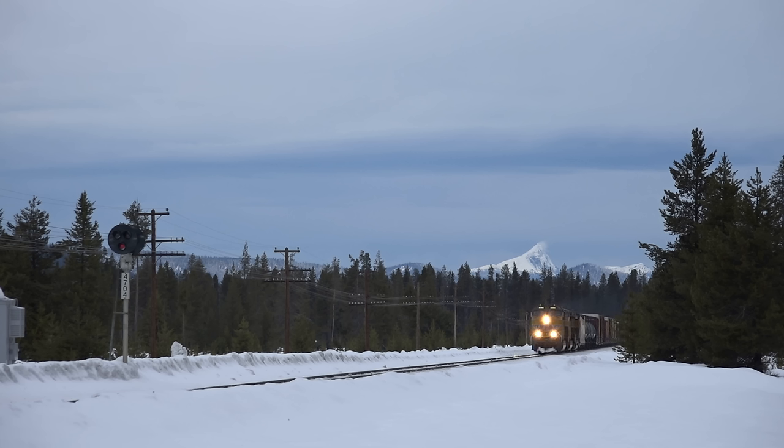90 years later, UP 8090 South heads through Kirk without stopping on a cold winter's morning.